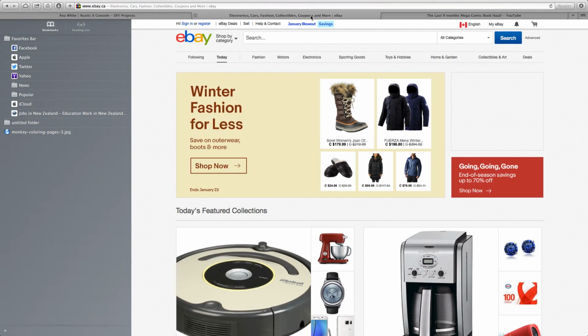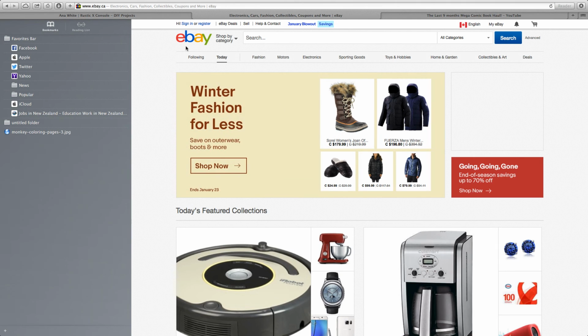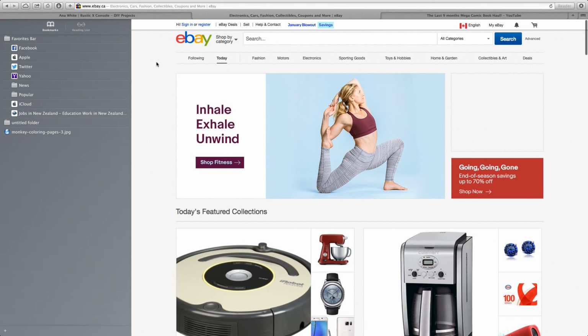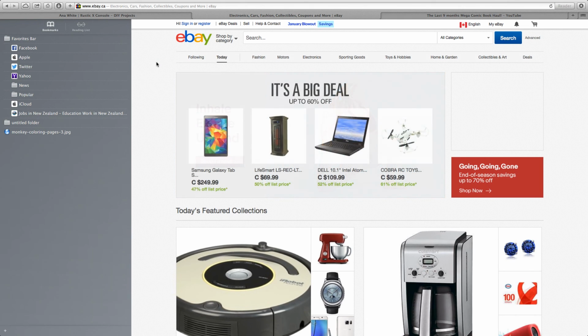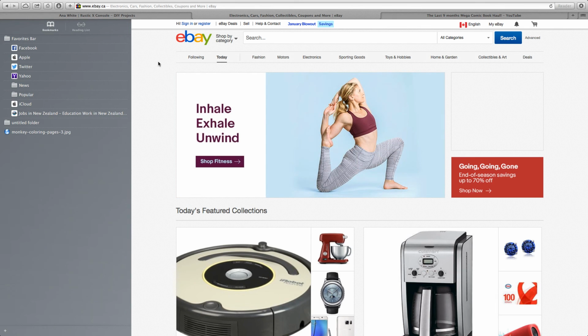eBay is one of these awesome tools you can use for hunting for comics. If you're like me and you're in a small town, away from big stores, you don't have a lot of options for traveling around and hunting. eBay can be a really great resource for finding comics. I've got some really awesome deals on here.